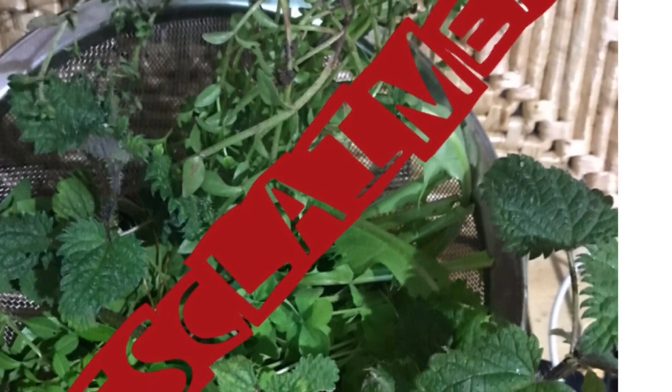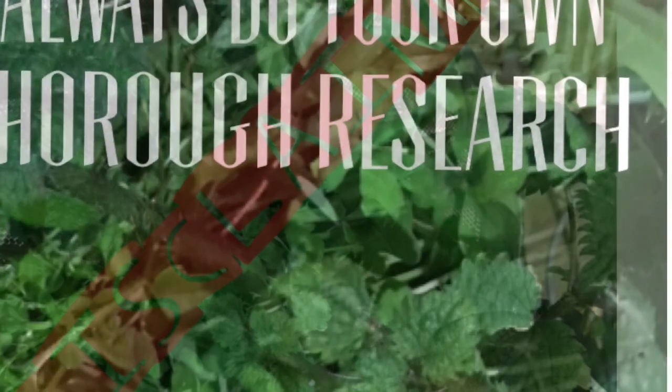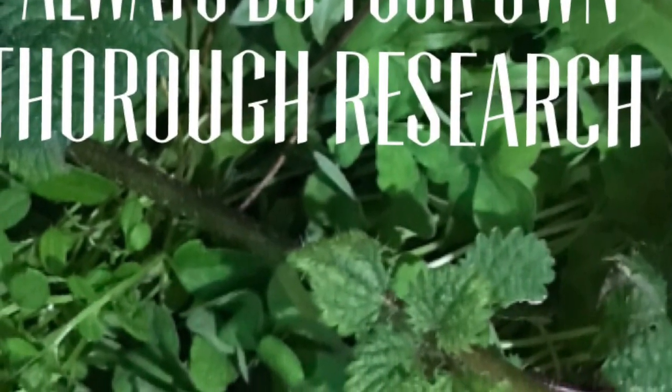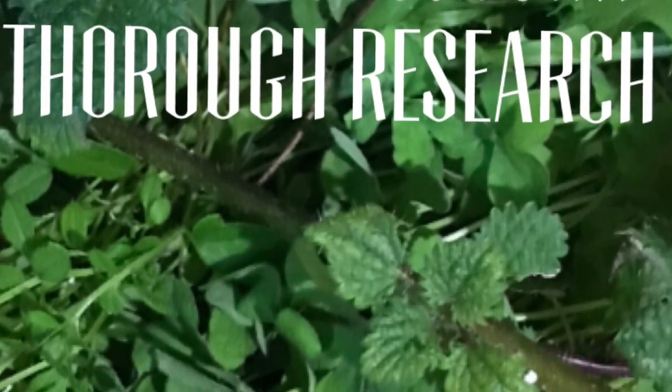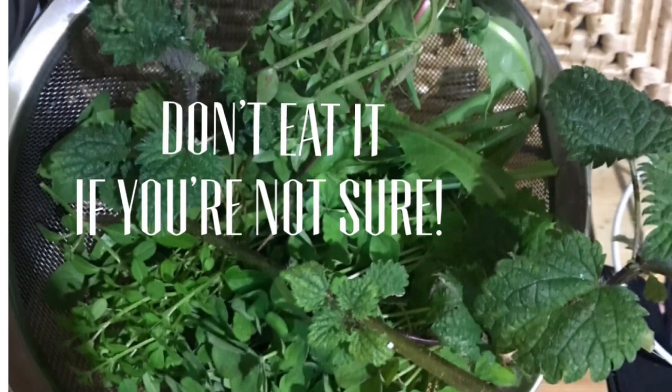I am not trained as a doctor or in ethnobotany. I just own a really good guidebook, really love foraging, and have been using these for a while for my own health. So please do your own thorough research and don't eat anything unless you're 100% sure.